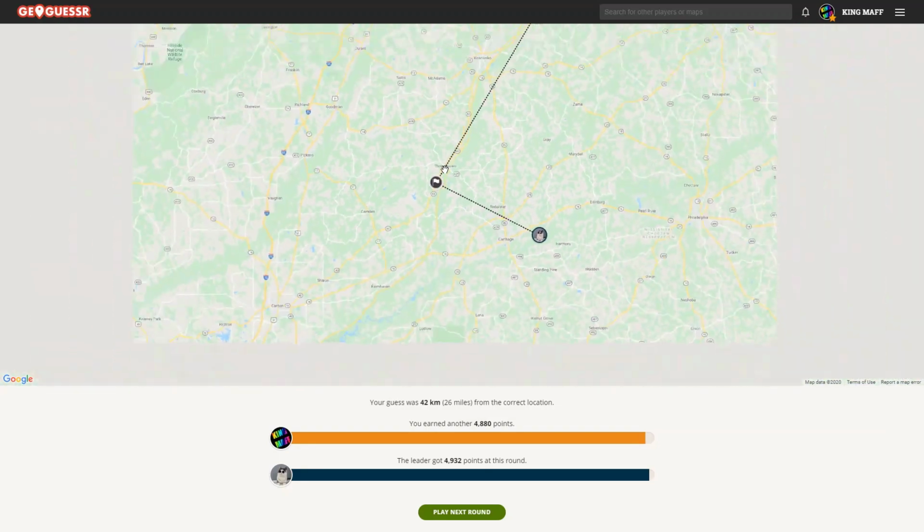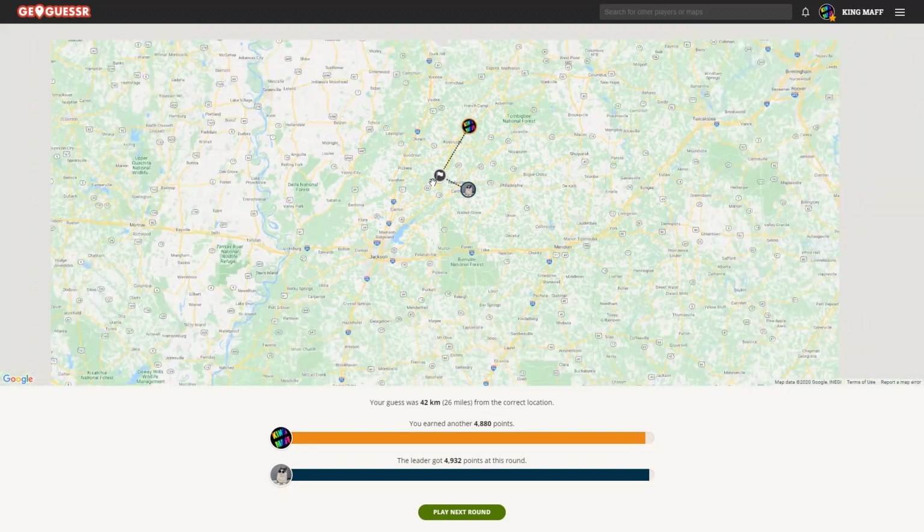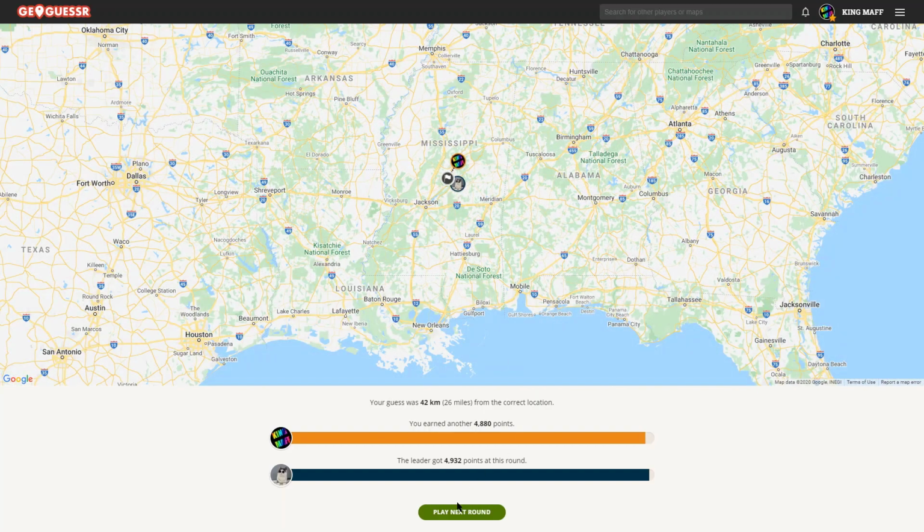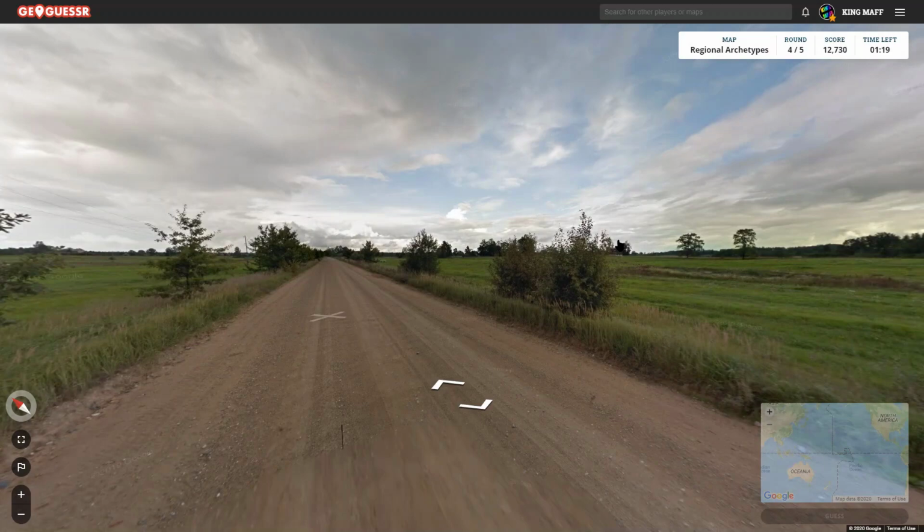Here's Thomastown, which we did see. We didn't see it from where we were. I'm pretty sure this is Simi. So Simi's doing really good. That was a really good guess.